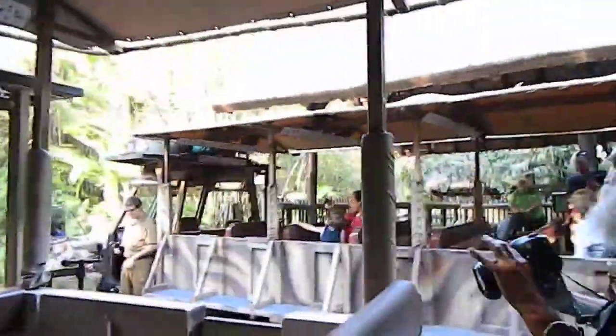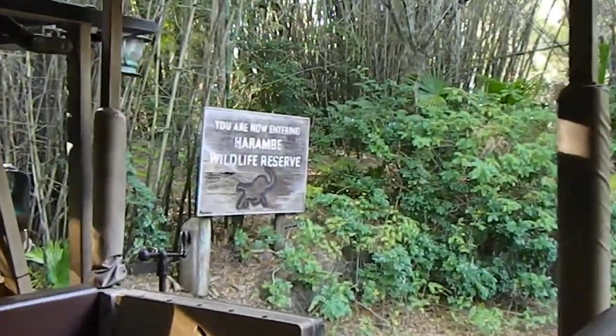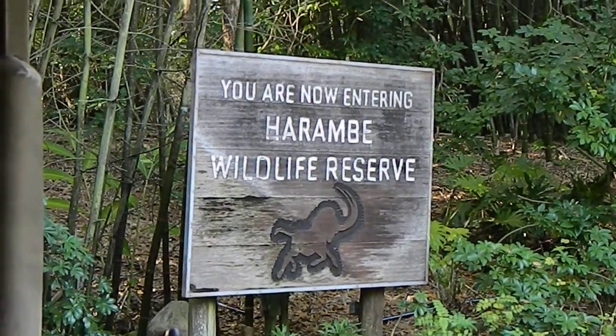2-week photo safari through Harambe Wildlife Reserve. Now I did say photo safari, so I hope you have your cameras ready to take lots of pictures. Just do me one small favor though, hold on to those cameras tightly. See, I cannot stop for any dropped items once we're inside the reserve. That includes hats, bags, glasses, cameras, and people.